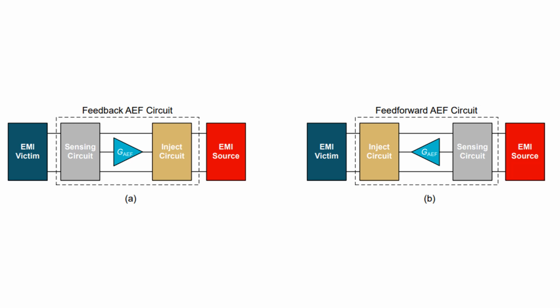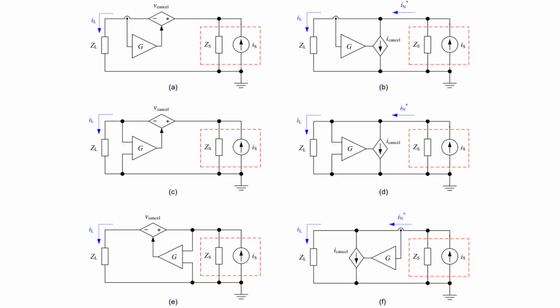Now, as we can see, the cancellation signal is directly generated from a measured signal by a feedback (FB) or feed-forward (FF) approach. In this illustration, 6 active filter configurations are generalized according to the sensed noise parameter, voltage or current, the means by which the cancellation signal is injected, voltage or current, and the active control technique, either FB or FF. The terms I sub S and Z sub S designate the Norton equivalent noise current source and parallel source impedance of the power stage. ZL is the load impedance at the noise receiving end, or the EMI victim, for example, the LISN for EMI measurement. G represents the gain of the active circuit. Adding different passive elements in place of Z sub S and Z sub L will form different hybrid circuits.